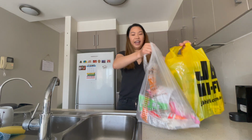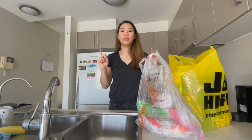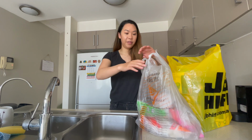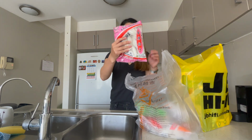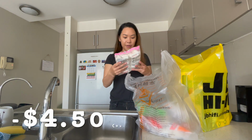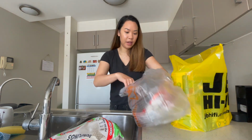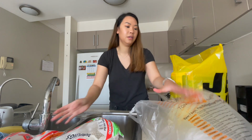Bye. So back to today. So I did a little bit more groceries today, just from a different shopping center. So I'll show you what I got. Do a bit of a haul. So I got some frozen dumplings. I just got 3 bags because it was 3 for $13.50. So I got pork and prawn, pork chive, and pork and vegetable dumplings. That was from Tong Lee.